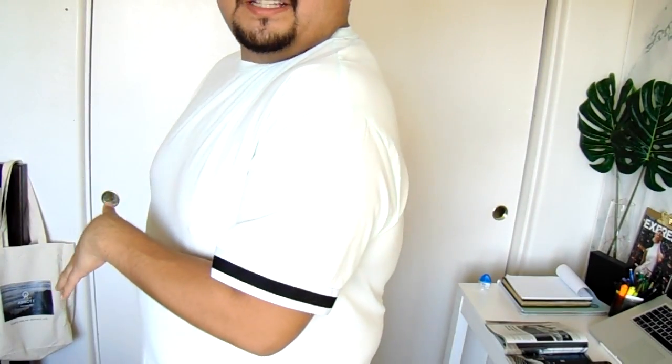Alright, so this next one is by Original Use as well. This is from their new line. All of the tie-dye shirts are going to be in right now. Not sure if you can tell the tie-dye on this, but it's a very light tie-dye wash. I love how it has the striped cuff sleeves on here. Love how it fits. Again, I'm a large when it comes to Original Use.